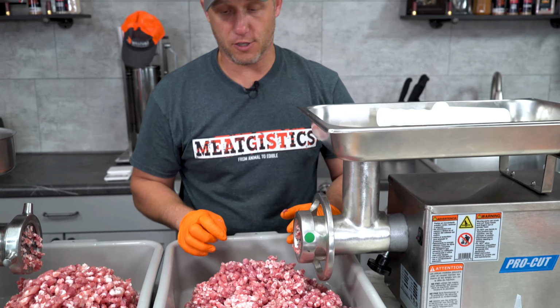So that did feel like it took significantly longer, and it was. This is 2 minutes and 40 seconds, where this was a minute 10. Part of that could be because I didn't take into account the size of the throat, and I was cutting the pieces the same size I would for the number 22. So on the second grind, that won't be a factor, and we'll see what it is. And here we go with the second grind.